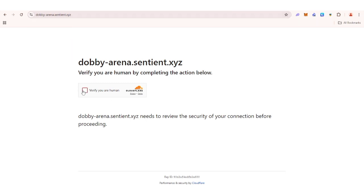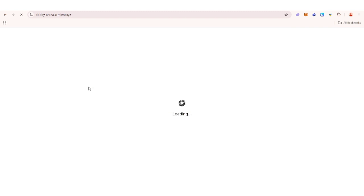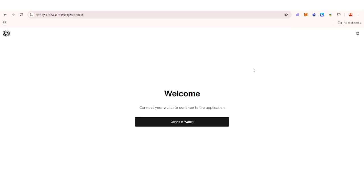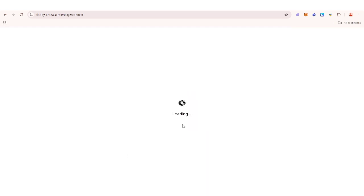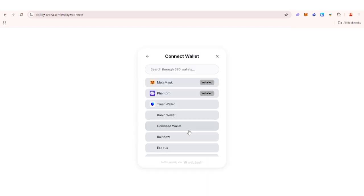Then you just click on verify you are human. If you don't have a PC to perform this, you can use your mobile phone, download Mises browser, then download the MetaMask extension. You wait for it to process, then it's going to bring you here. What you don't need to do is click on connect wallet. Just select continue with a wallet. Now click on MetaMask.